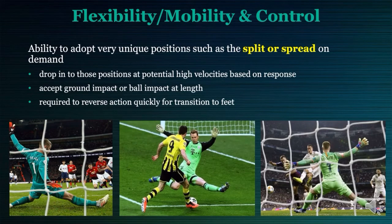So not only do they have their own style in each one of these performers, though they've reached the top of what they do with very different styles of play, as well as even just from the split position, unique to them. Individual variability of the action, how it's performed, and it's focused around the split or the spread in this example.